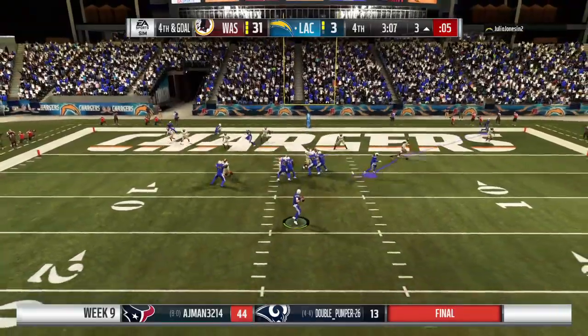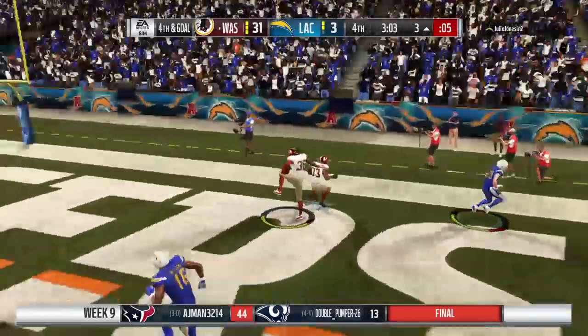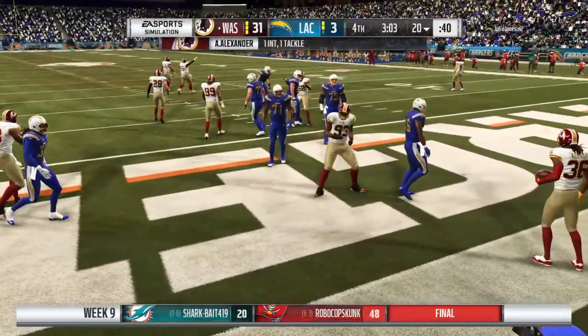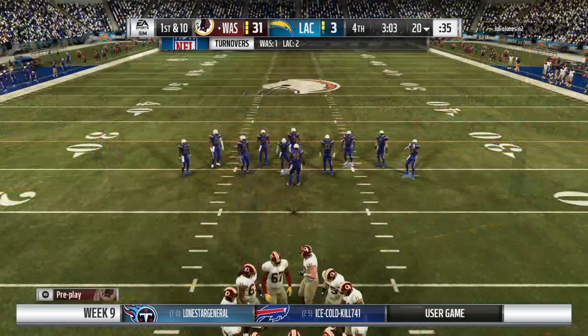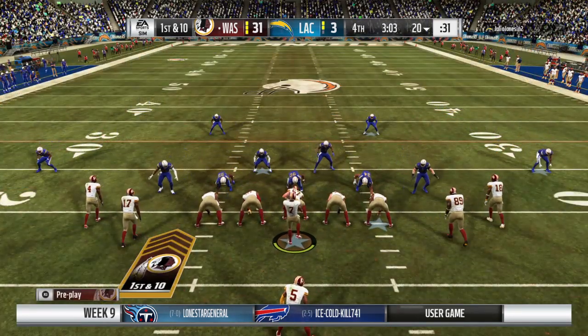As expected, they're going for it to keep the drive alive. Escaping the pressure right, and this is going to be intercepted. Good positioning, and it's picked off. I think that interception happened for 2 reasons. Quarterback gets outside the pocket and panics a little bit, and receiver doesn't make sure he's absolutely in an open spot. So there's a guy lurking, took the ball from him.